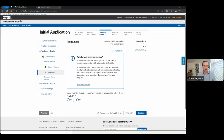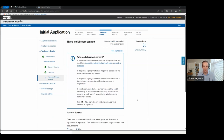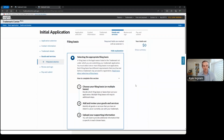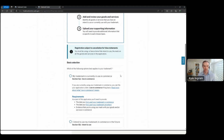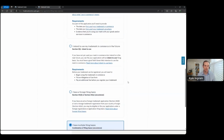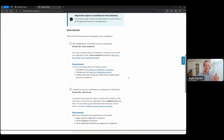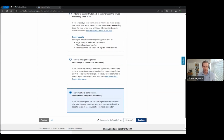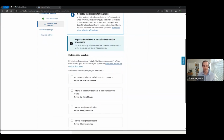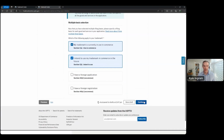It asks if we need any translations. No. Is there a name or likeness issue with this? Click no. And then we get to selecting the appropriate filing basis. Just to show you what the system can do, I'm going to go down to multiple filing bases. Obviously, if you just have a 1A or just have a 1B, that's easy. You click one of those. And now that we've said we are going to be using multiple filing bases, we have to select which filing bases we're going to be assigning to goods and services. We're going to do 1A and 1B for this demonstration.